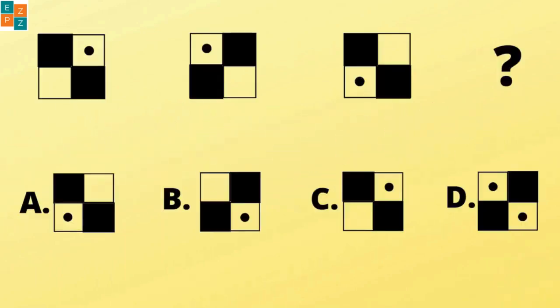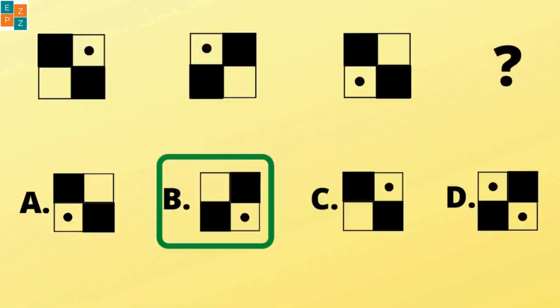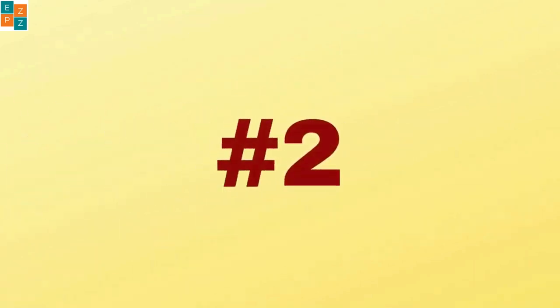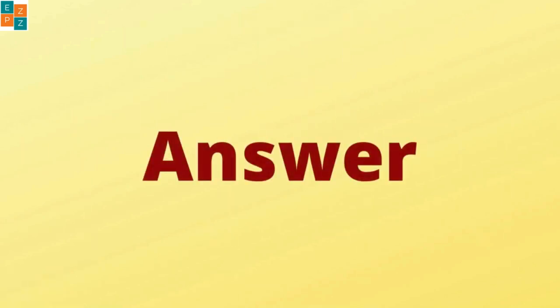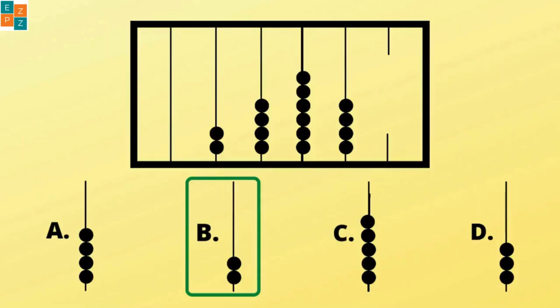Which figure comes next in the series? The answer is B. Which string of beads comes next in the sequence? The answer is B.